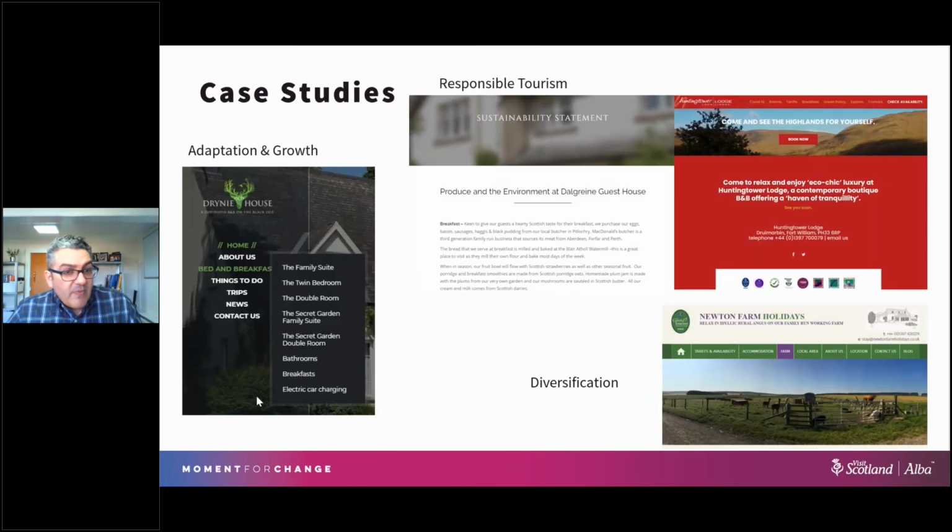Anyway, if we just look at a couple of case studies very briefly, the ones that I want to pull up here represent an interesting range. The old Drynie House in the Black Isle is one that has shown quite nice adaptation and growth. We talked about maybe the attraction of family markets away from couples, and you can see here that they promote family suites. They also have electric car charging, but this is a business that has been trading for a number of years, and they are really adopting the changing trends in consumer behavior without losing the essence of the product that they have, which is based on quality.